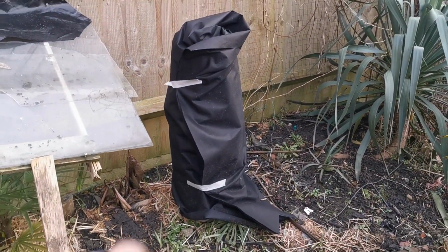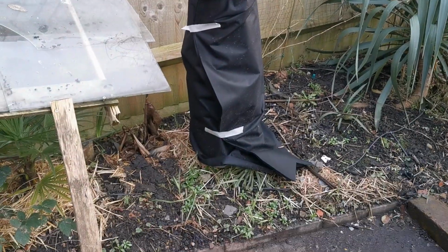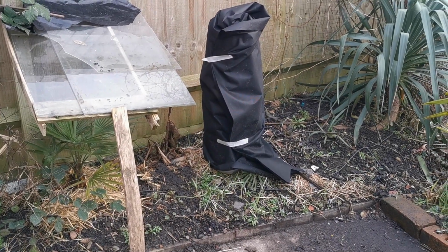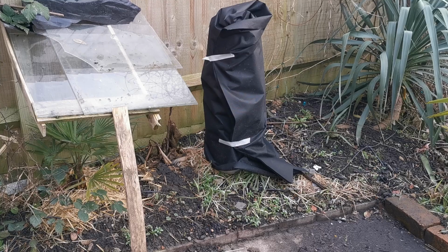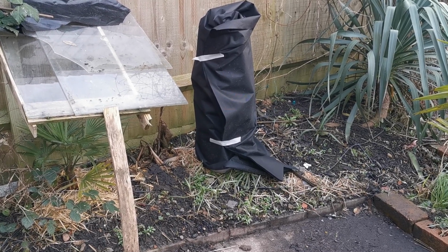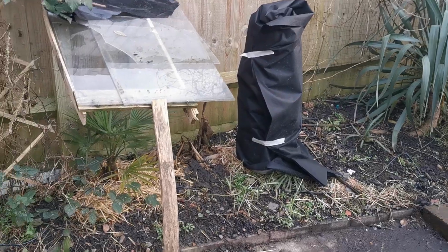Underneath that we've got the Musa basjoo cold hardy banana. Now with that one guys, that's going to stay wrapped until sort of May time. No rush to take that off. Wouldn't do any good, and if anything I might lose it if I did take it off too early. So again, staying like that for at least a few months now.